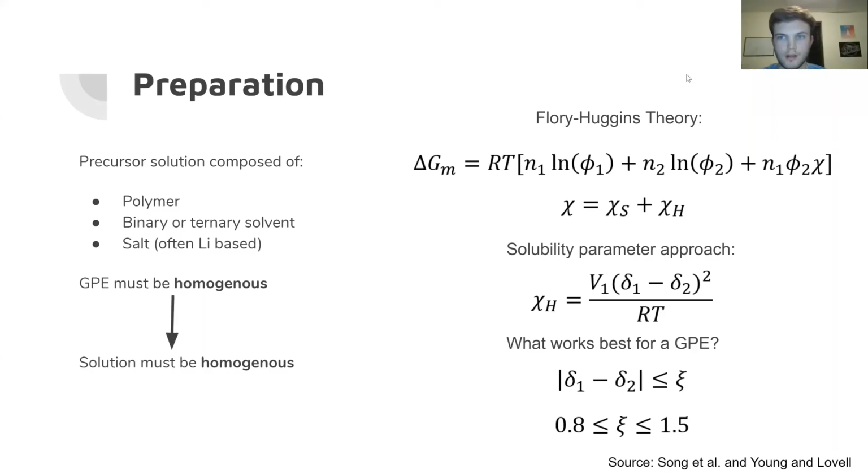In regards to preparing our GPE, we need to start with a precursor solution that contains our polymer, our solvent, and our salt. Now, in order to get good mechanical properties and conductivity of our GPE, we want that GPE to be homogeneous, and that requires our precursor solution to be homogeneous. This is where Flory-Huggins theory comes back into play. So we want good mixing, so we need a negative delta G of mixing, and we also want a chi parameter that's less than 0.5. We're really more concerned with the enthalpic contribution to the chi parameter here, which can be estimated using the solubility parameter approach. And you might be thinking that we want a very small difference in these parameters, but we actually don't for a GPE, and that's because too good of mixing actually creates a very viscous gel polymer electrolyte that won't be able to stand on its own.